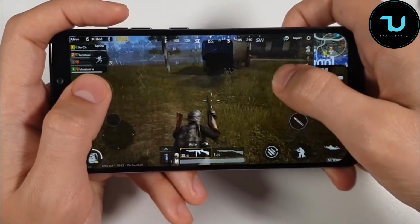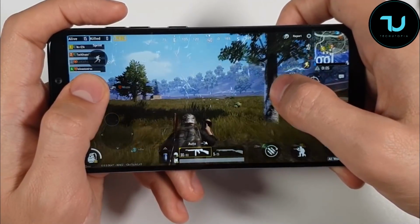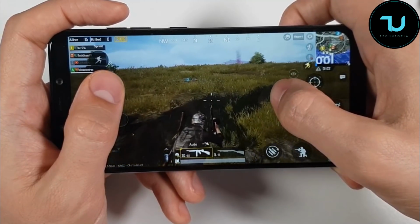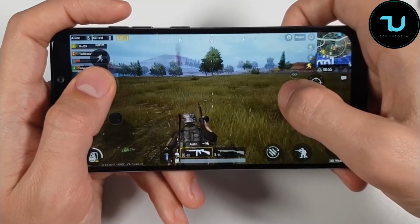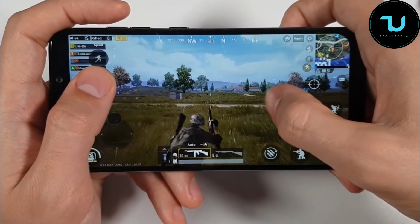Check it out, the beast, ninjas, the most powerful smartphone for $300. Nothing was ever created that was so powerful for $300. Nothing, man. This is why the Pocophone F1 is the best smartphone of all time, bro. The best priced smartphone of all time.